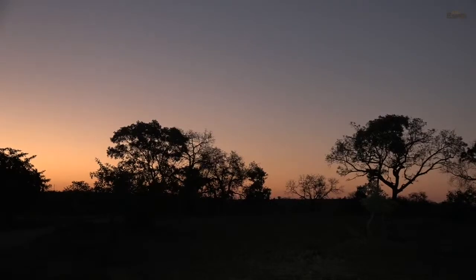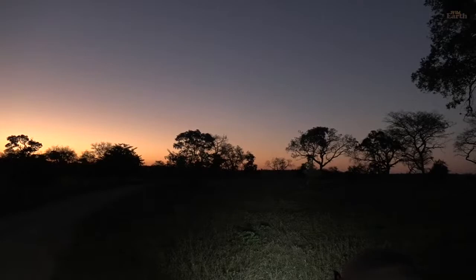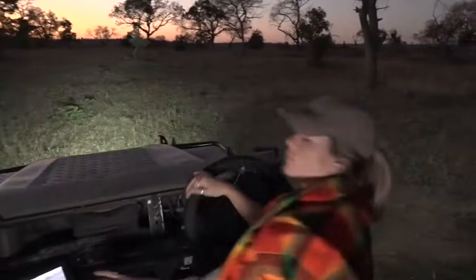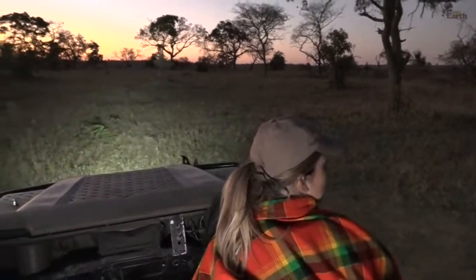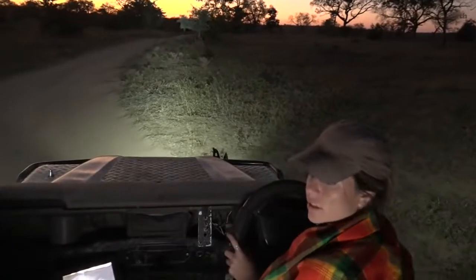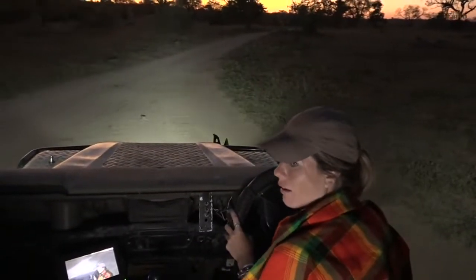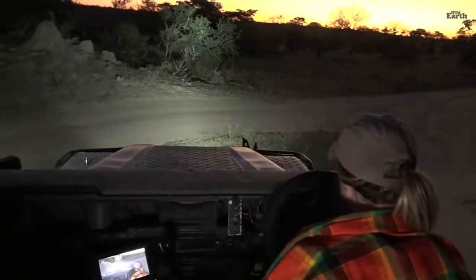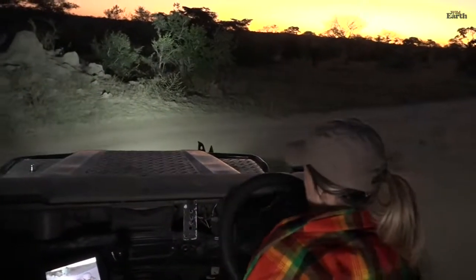Oh, hyena behind us, BK. What a fright. My goodness. It's right behind the car, which doesn't make life very easy. Oh, walking the other way. Okay, let's see if we can get a glimpse of who this is. I could just hear someone coming behind the car. We've lost a lot of ambient light here, so I have no idea who this hyena is.